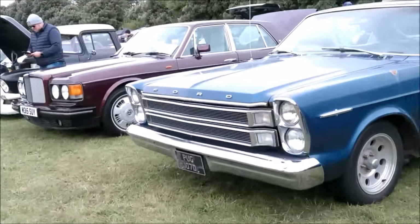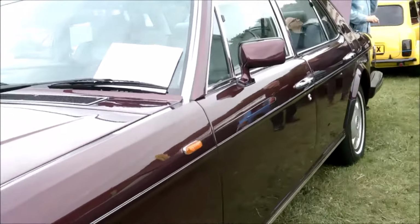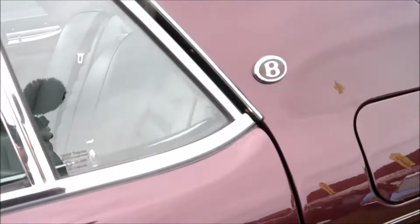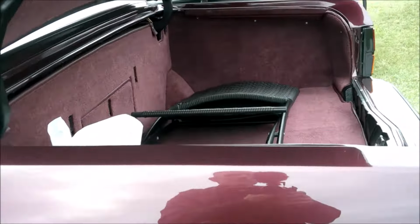Got a Bentley over here. He's selling his for no price, but he's selling it. Wow. Very pristine inside with the old Motorola telephone inside. Don't open the doors, the chap's here, but it's in pristine condition. Very large boot. No cracks in the leather, very pristine, all in order. If you want to buy his Bentley, you can phone that number there.